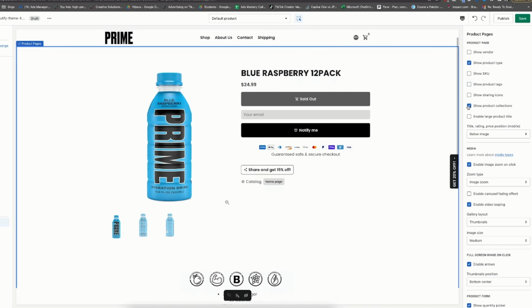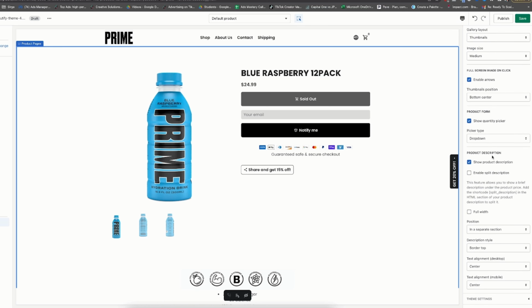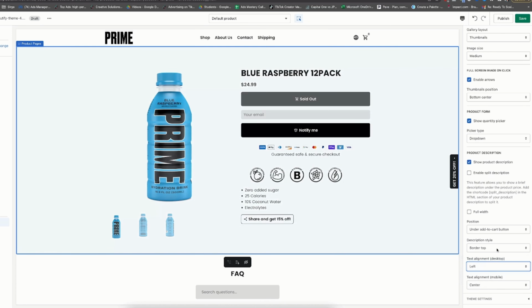We're going to remove the product tags. We're going to turn off image zoom on click so that way people don't get distracted. We're going to have the product description, but we're going to do it underneath the add to cart so that way all the information is there. Then we're going to left align it so that way it's easier to read. And then we're going to add Debutify reviews because we know good reviews definitely help with increasing conversions.